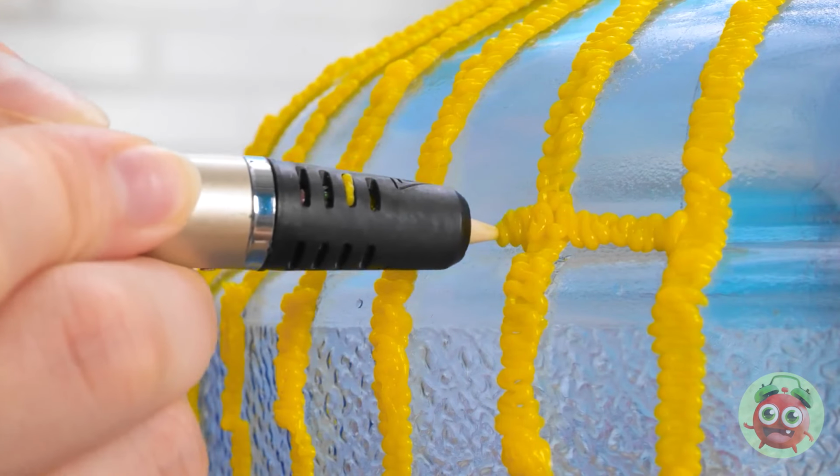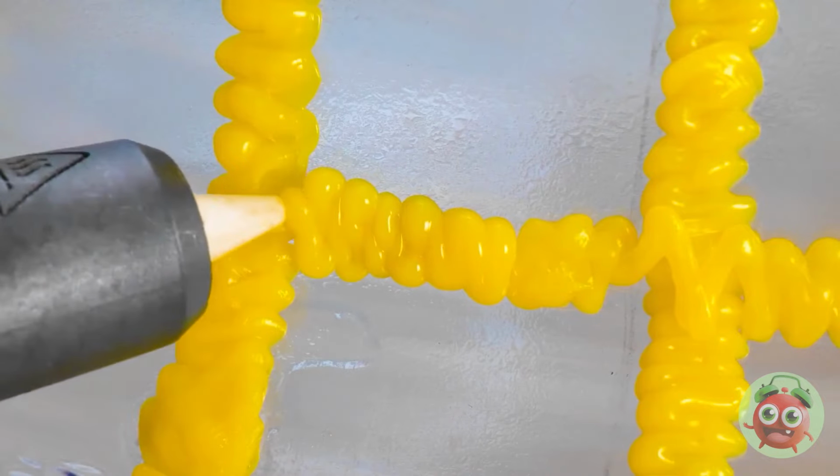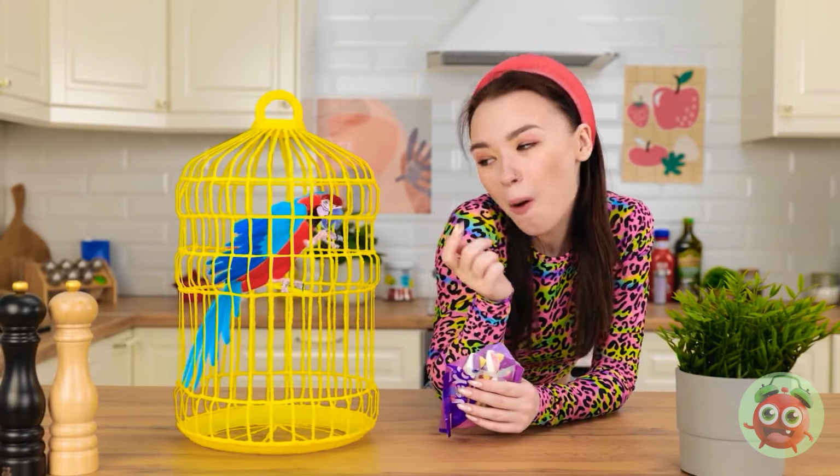Once that's done, I will draw horizontal lines. I want to join them to the vertical lines. Do you like your new home? I think you do!